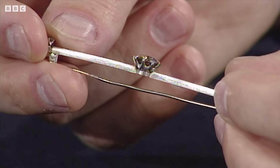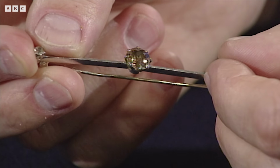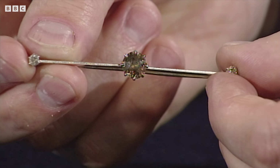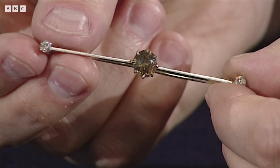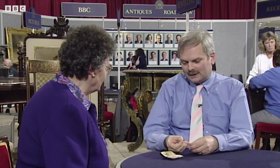But what we can say is that this is a remarkable thing to find today. And to tell you also that the cutting of the diamond is a late 19th, perhaps early 20th century cut, and it's been put into a brooch rather later on, so it lived in another jewel before, as indeed its little partners at the end did. And it's a shawl pin for a very elegant lady in about 1900. So a remarkable object in every sense of the word.